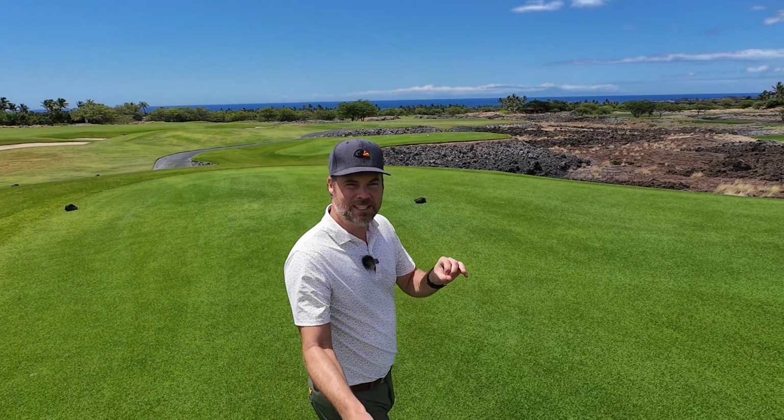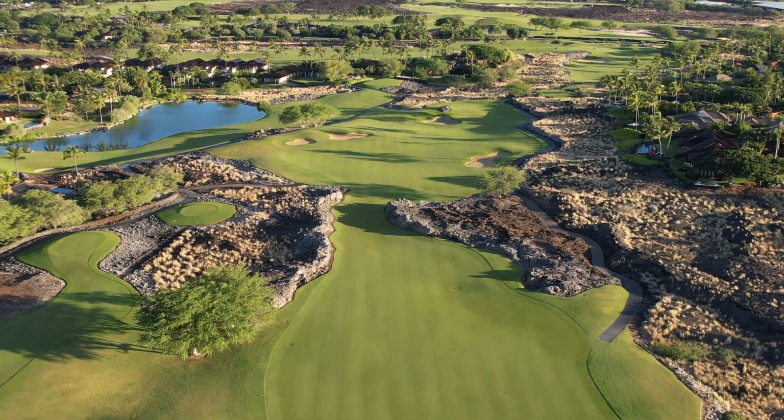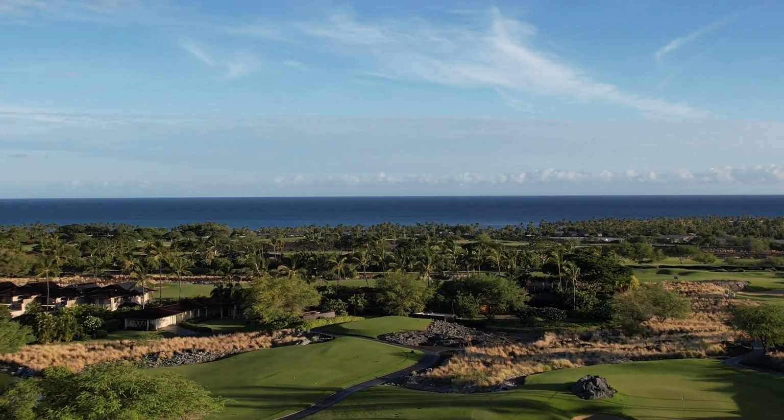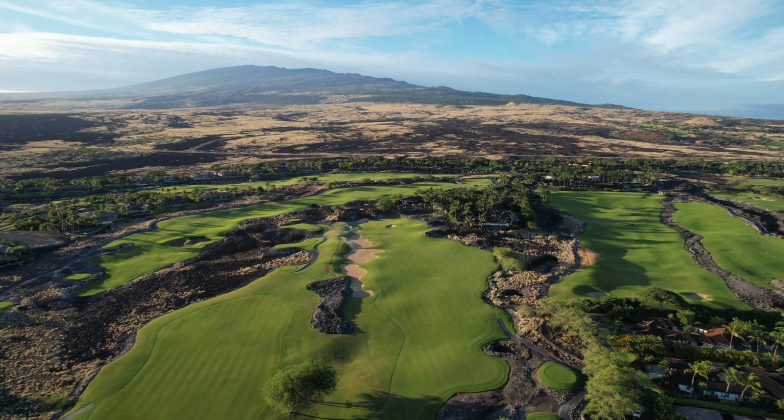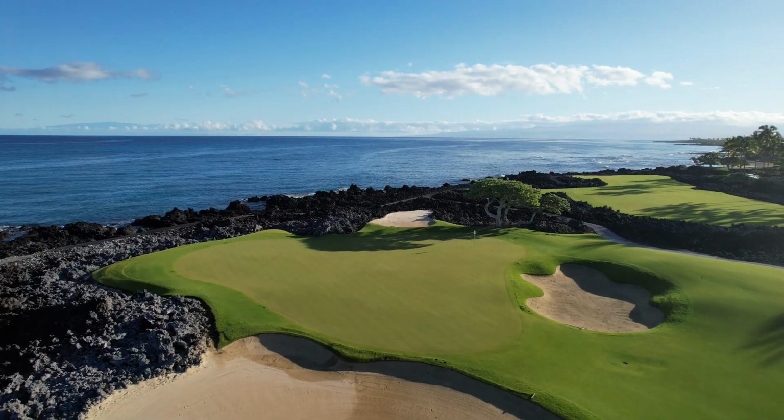Okay, I've got to say, there are so many textures and visual elements to this course that I am loving. So you've got one of the most well-maintained courses ever. You've got the lava rock, you've got the ocean in the background, you've got elevation, you've got trees, you've got all sorts of stuff happening that is such an overwhelming visual experience.